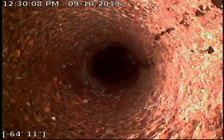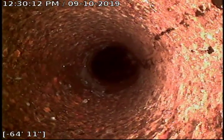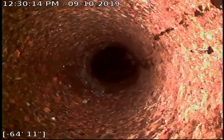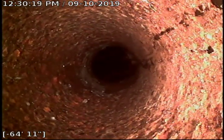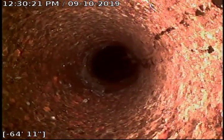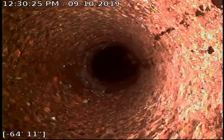Okay. Yeah. Rudex is a foaming root killer, and it foams up throughout your line the second it reacts with water, and it sits in there, and ideally you want to let it sit for 6 to 8 hours without any water usage. Okay. So maybe we can go about scheduling something like that. But that's your video inspection.